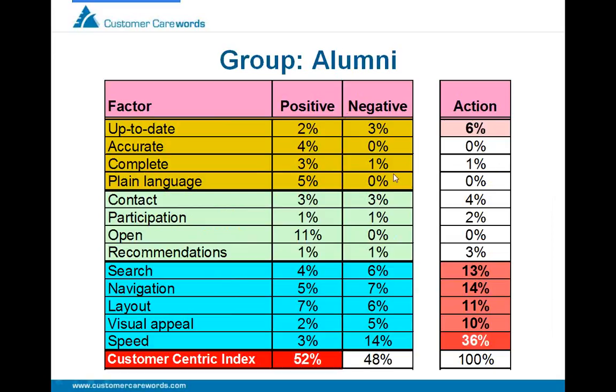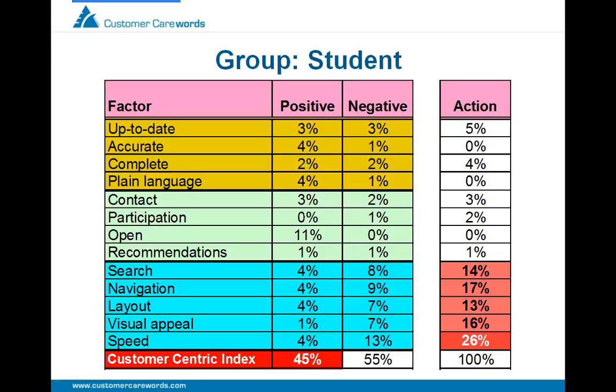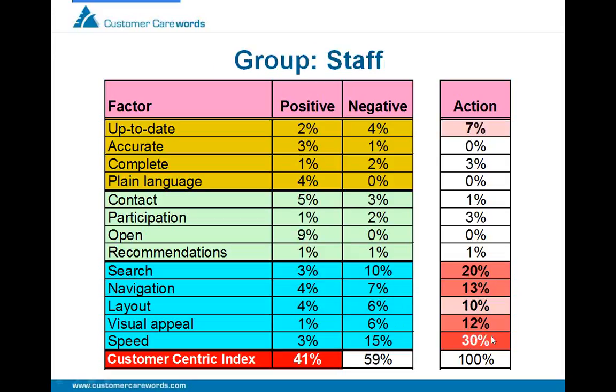So here we have alumni. Wow, slow to do things. That's a huge issue for the alumni in this environment. So you're able to track and see, are there particular needs of your audience segments that are different, so to speak. We look at students. It's slow to do things as well. So we're getting the same basic patterns. We look at staff. In this particular one, it's slow to do things. So there's a lot of consensus actually coming through.